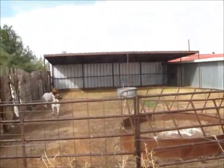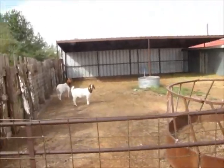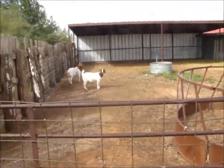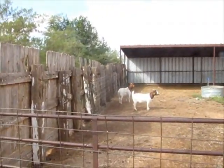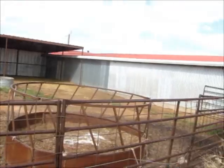Here we go. Okay, and there we got a couple of goats. You see the fence looks like it's been there a while too. I'm sure some of the stuff I'm looking at is from the old home place. Let me scan by this building again.